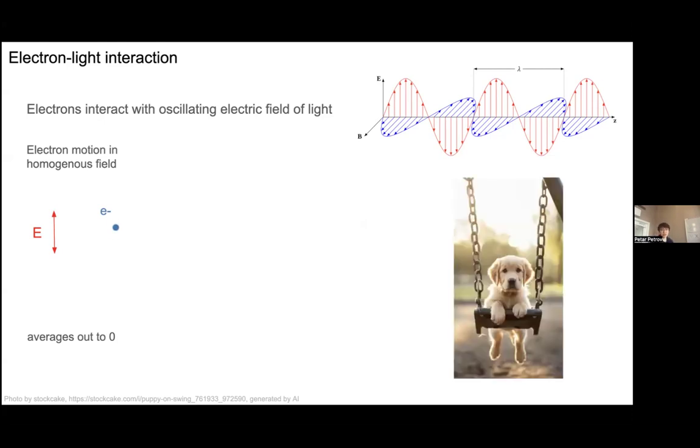So you can think of this as if you're on a swing and you're getting pushed from both the back and the front. You get a kick when you hit the back, you get a kick when you hit the front, and you're being kicked equal amounts on both sides.